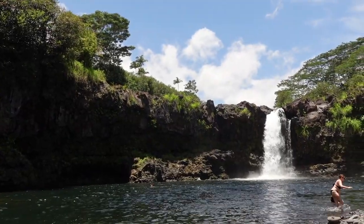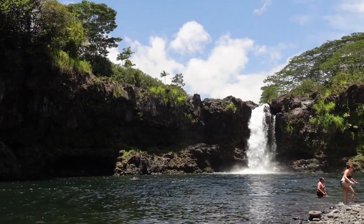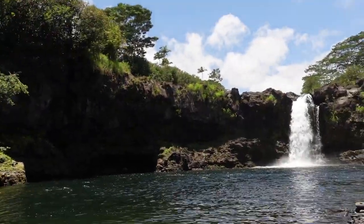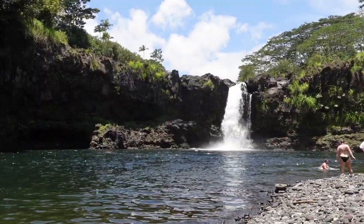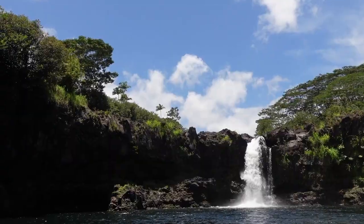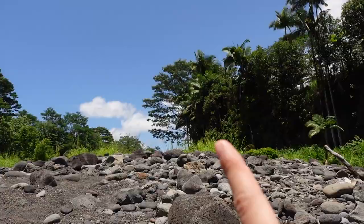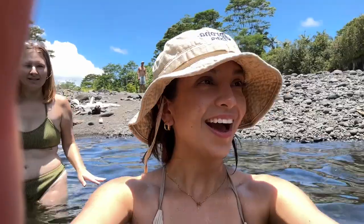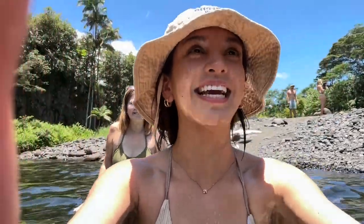Last, we made it to the waterfall, and this one is amazing. It took us maybe 5 minutes. Yeah. I am 100% gonna pinpoint this location for you guys. And then right over there is another waterfall. Oh my. Oh, I already went in, girl. Oh my god, this is amazing. Naya would love this.